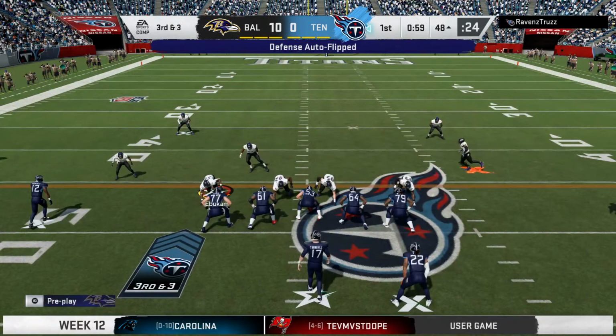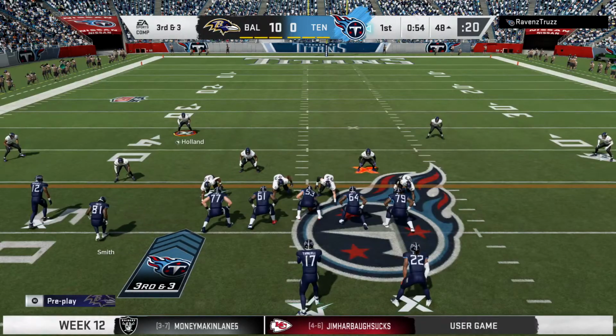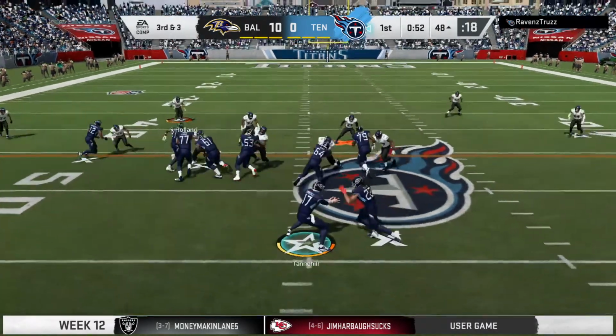It's our field. Hey, it's our house. Hurry. Defense.